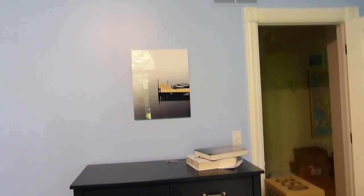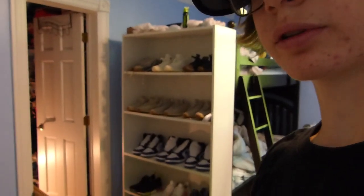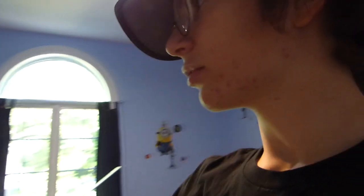Alright, so I just moved my dresser thing, and let's flip you guys around. Alright, so I just moved my shelf, and that's what it looks like there. I'm honestly not sure how I feel about it there. I thought that it would look good in front of the bed. It does look good when it's filled with all my shoes, but I don't know.